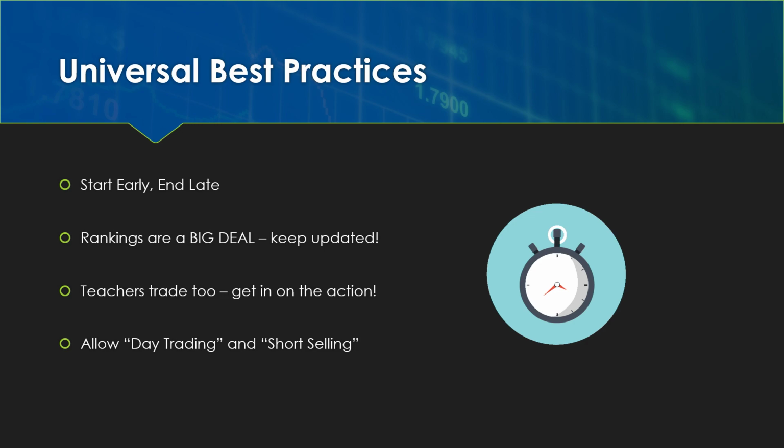Which also relates to the next point. Teachers that trade too generally get about a 30% increase in their class engagement with the stock game. So this means if you're the teacher and you create your own custom contest or something on the How the Market Works stock game, you should also be building a portfolio in trading.